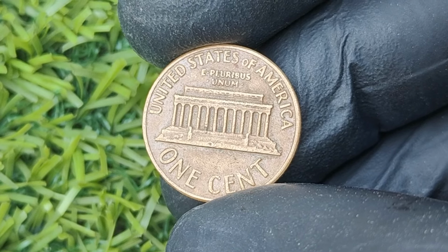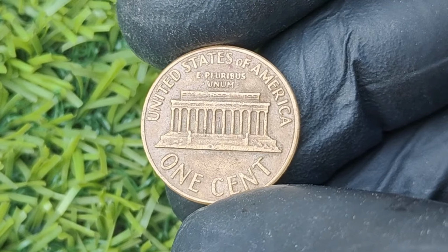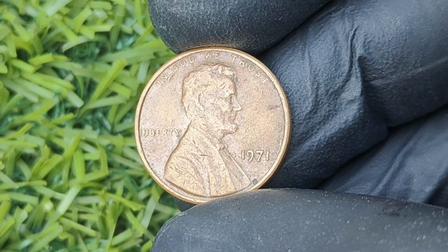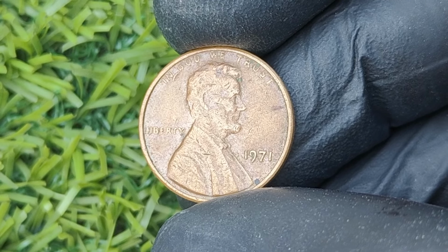Look closely at Liberty and In God We Trust. Doubling should be obvious but subtle. Think ghost text, like 2 stamps overlapping. If your coin looks clean, smooth, sharp, and hasn't been handled too much, it may qualify as mint state. That's where real value kicks in.